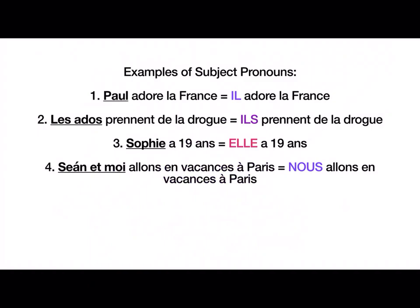Elle a 19 ans. Sean et moi allons en vacances à Paris. Sean and I go on holidays to Paris. Nous allons en vacances à Paris. We go on holidays to Paris.